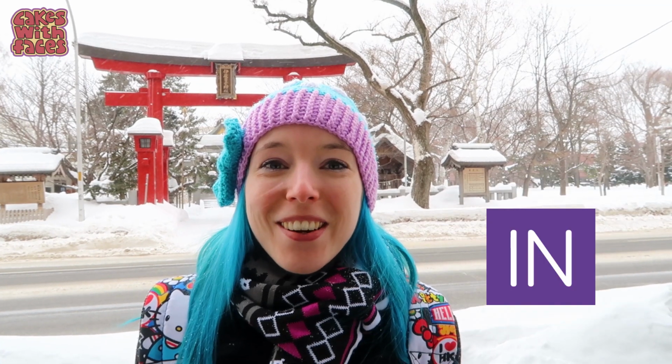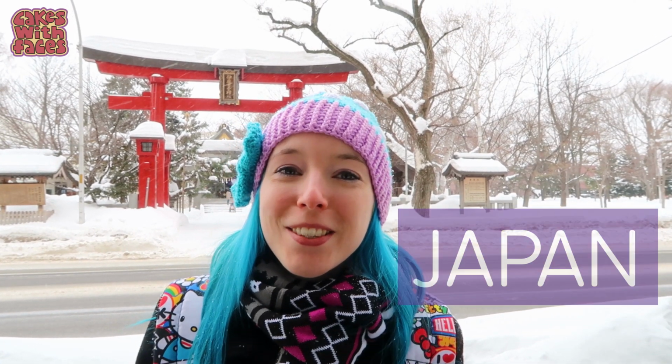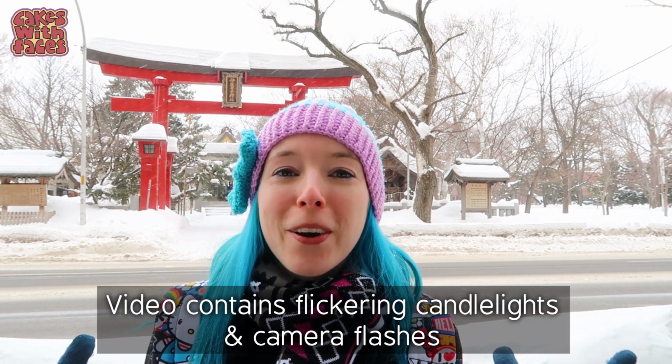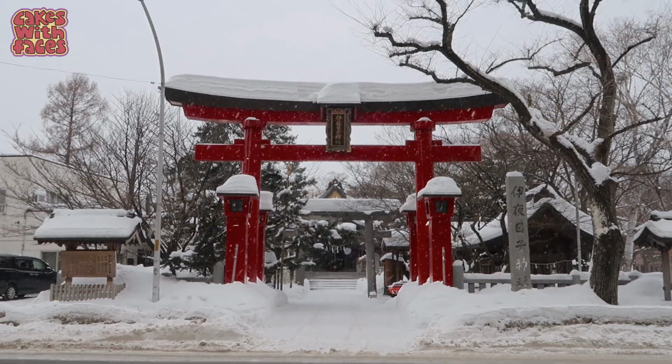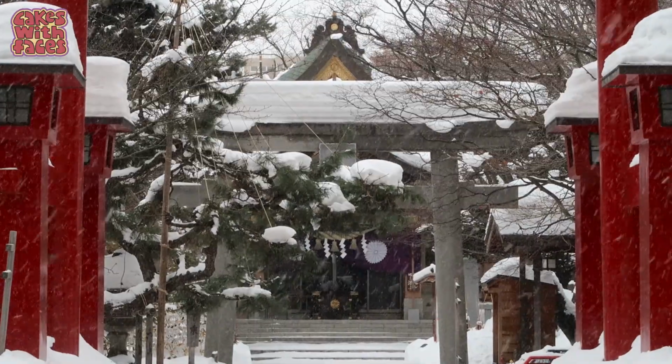Here we are in Sapporo. Today we're off to Otaru for the Snow Light Path Festival. It's smaller than the big famous one in Sapporo, and they have volunteers making lanterns out of snow. This was the highlight of my trip to Hokkaido.